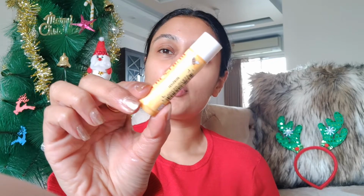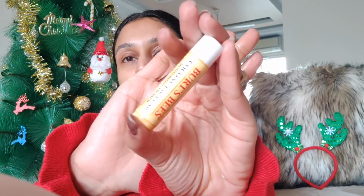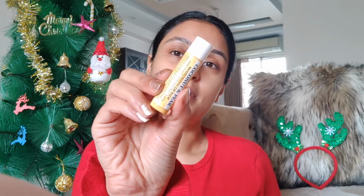So the skin is nicely prepped and it's looking dewy and beautiful and extremely hydrated. Now it's time to hydrate the lips. I'm going to go in with the Burt's Bees lip balm. This is in coconut and pear. Absolutely beautiful lip balm. Totally loving it. It's such a beautiful lip balm, you guys. This is so hydrating on the lips and it's really beautiful for winters especially.